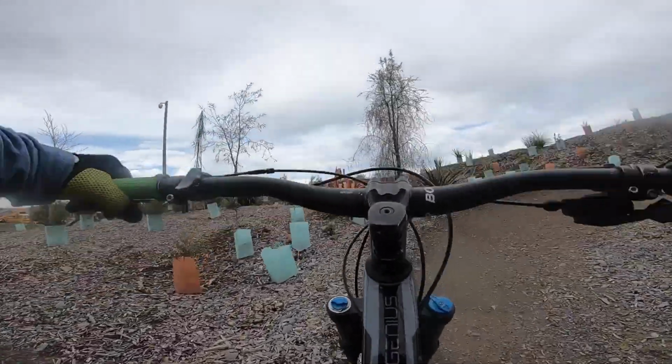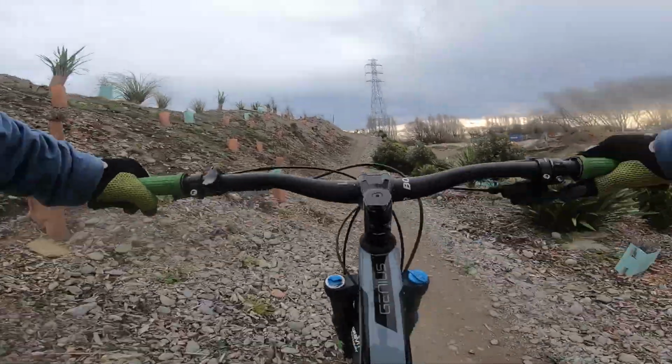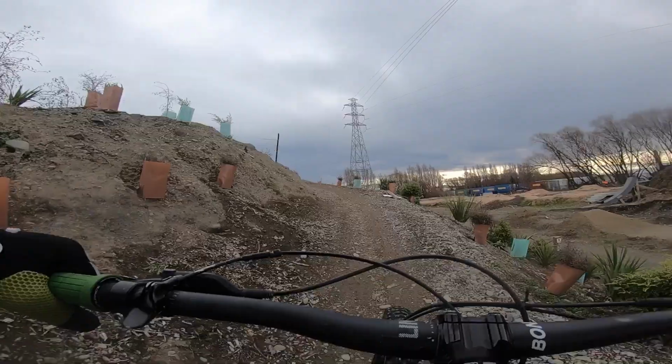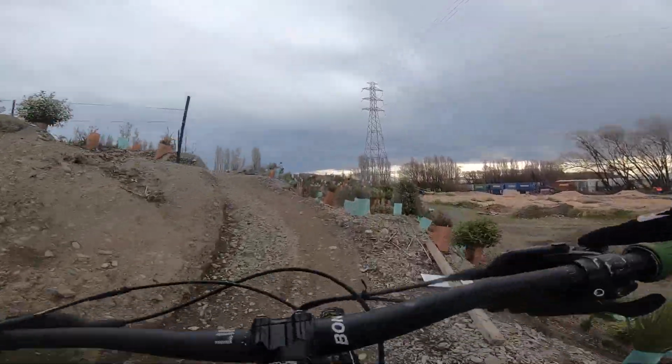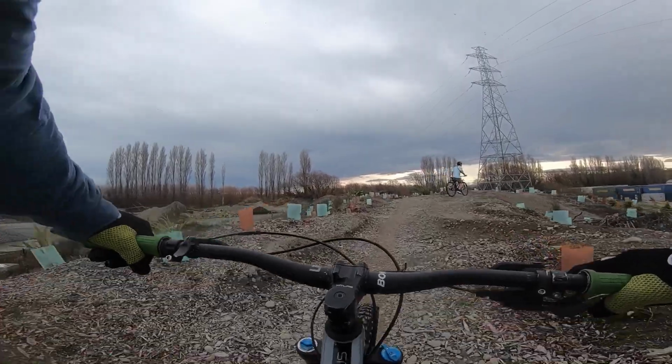Enough for the skills part, and it's time to ride some trail. And this is the MTB loop. It is an 11.1 kilometer loop, starts and ends at the skills part.